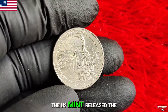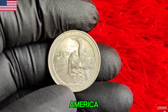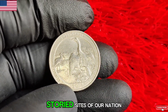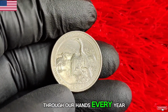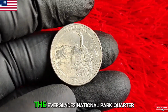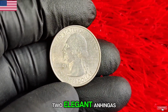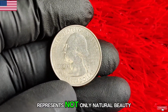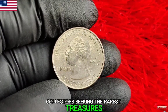The U.S. Mint released the Everglades National Park quarter as part of its celebrated America the Beautiful series, honoring the breathtaking landscapes and storied sights of our nation. While millions of quarters pass through our hands every year, only a handful are destined to become legends. The Everglades National Park quarter, with its striking depiction of two elegant anhingas poised among the sawgrass marshes, represents not only natural beauty but also a beacon for collectors seeking the rarest treasures.